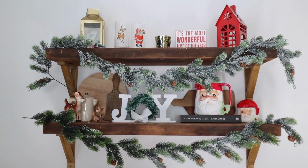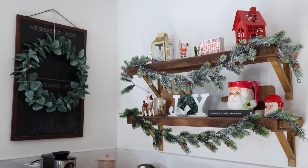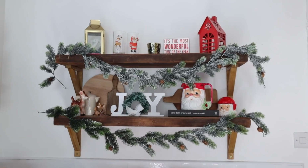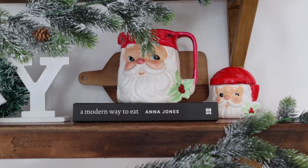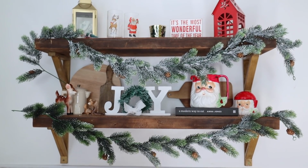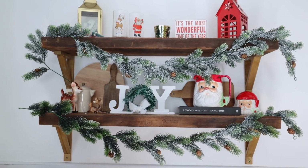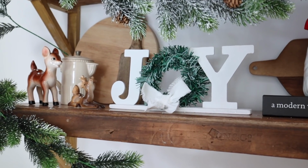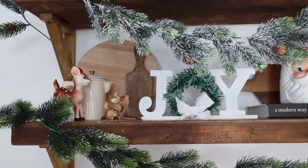So on my shelves, I've just taken off most of my colourful bowls and plates and put up some Christmas junk. I tried to go with more of a vintage looking feel in my kitchen because I've got these lovely Santas from the charity shop last year. I had to touch them up with a bit of ceramic paint because their hats were looking a little sad.